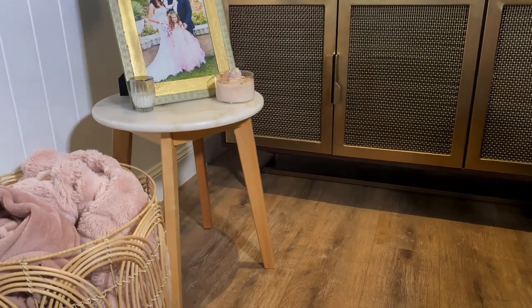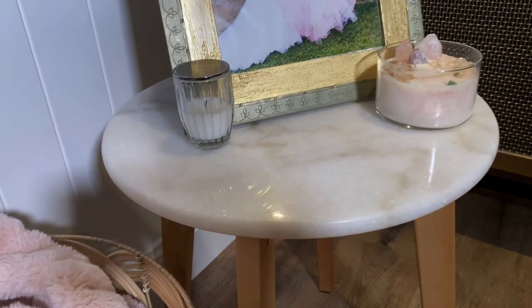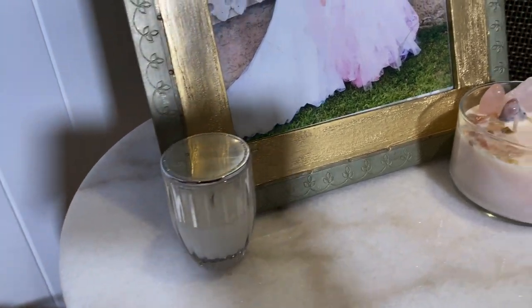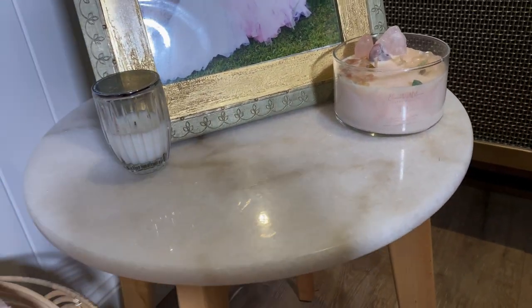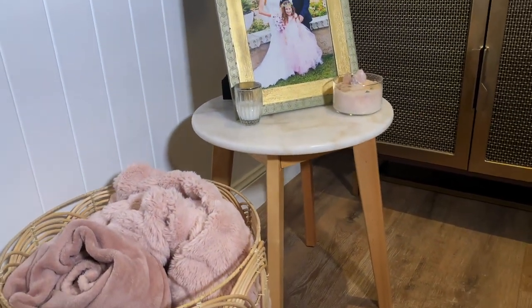And this is the best side table. I absolutely love it. It's such good quality. It's very heavy marble. There's no way in the world you would think it's $35. Let me tell you, it looks at least $100, especially when you look in the other stores.